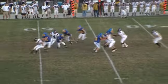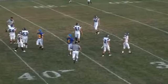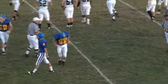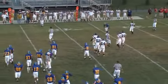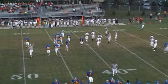Travis takes the snap, blitz, rolls over to the right, finds... Looks like he was trying to find Luke Grant, but the ball goes in and out of his hands. Pass was a little bit low, so Blacksburg is now going to be forced to punt after the 3 and out. Liberty breathes a sigh of relief as they're able to force the 3 and out after the fumble.